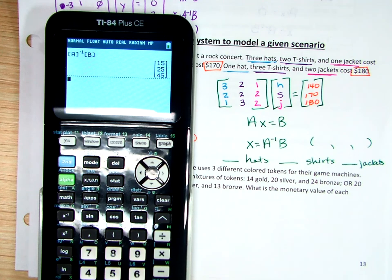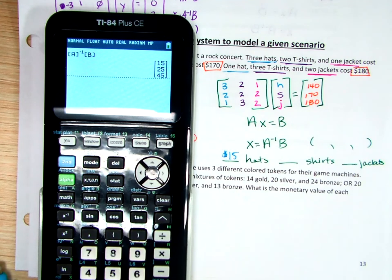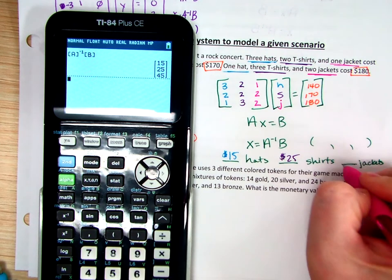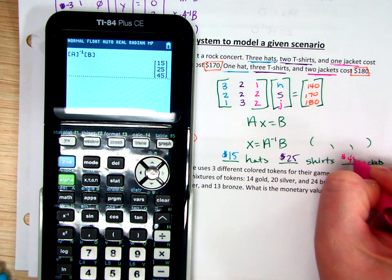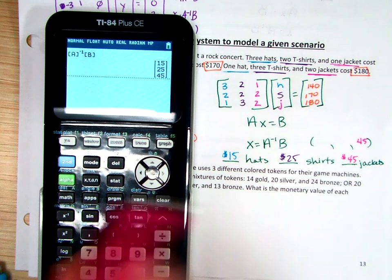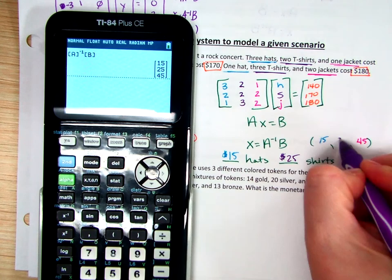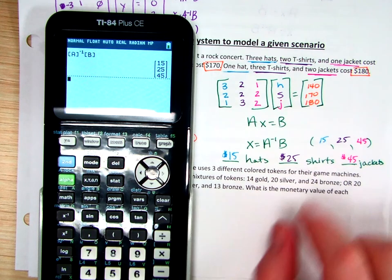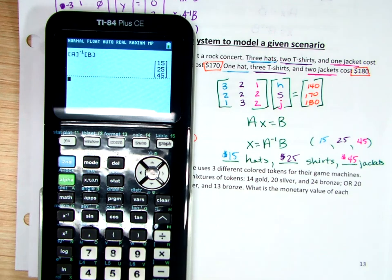So this is $15 per hat. This is $25 for the shirts, per shirt. And this is 45. Sorry, I'm losing my voice. If it was not a word problem, this is what your answer would look like. Non-word problem, word problem. Also technically commas there. I don't really care. Like, copy the bold, you'll be fine.